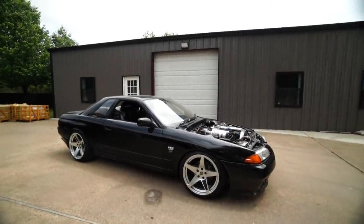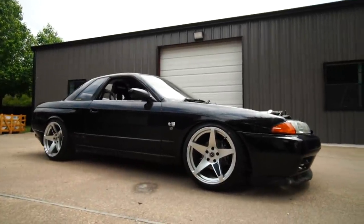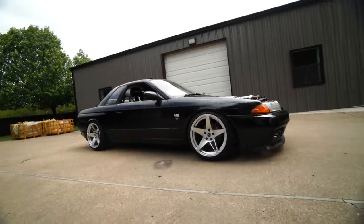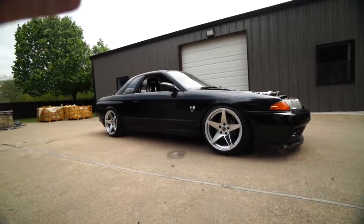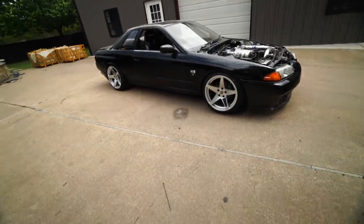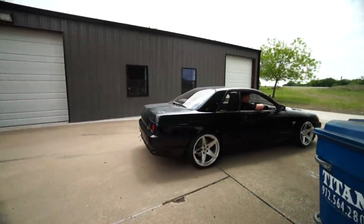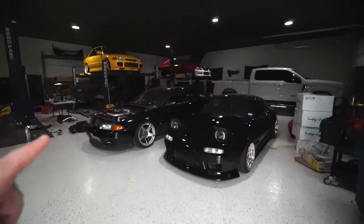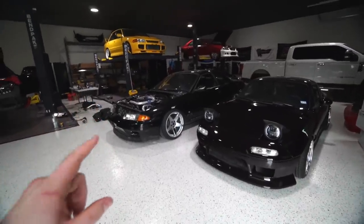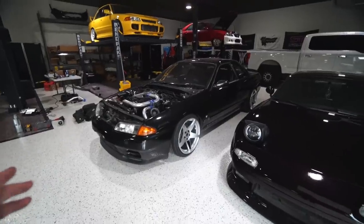I generally try and be super unbiased. I like Heritage wheels a lot, but man, I love these five spokes. I was scared I wouldn't like these as much as the ones that were on before, but I actually like these more. My brakes don't work good enough yet. To be fair, these are very grippy tires too, so whatever. I'm pretty happy with it so far.